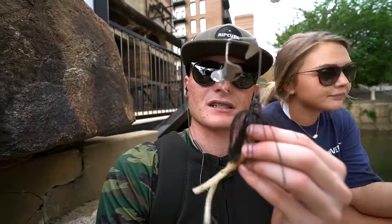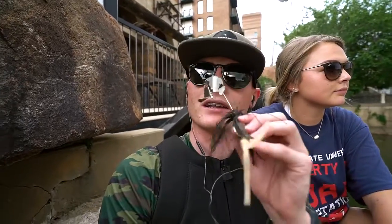Kendall found something kind of interesting. What'd you get? I found a weed grinder. She found a weed grinder. Found this lure right here. This is called a buzz bait. It doesn't look too far gone, so if I wanted to, I could clean it up and use it. But pretty cool to find one of these. I rarely find these in the river.